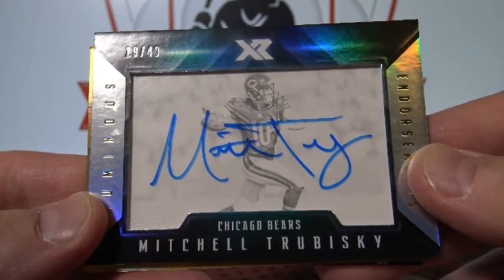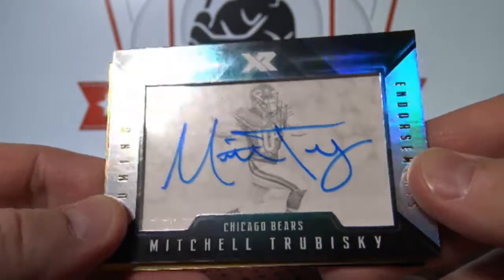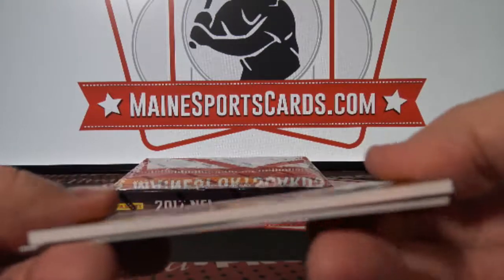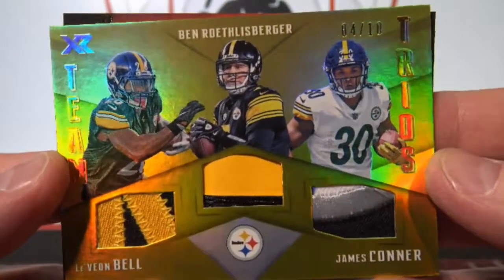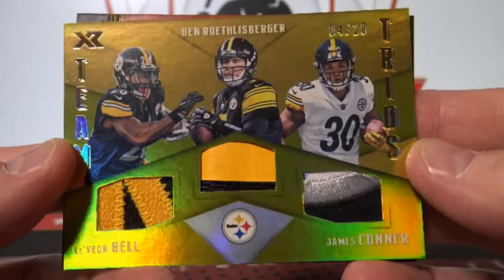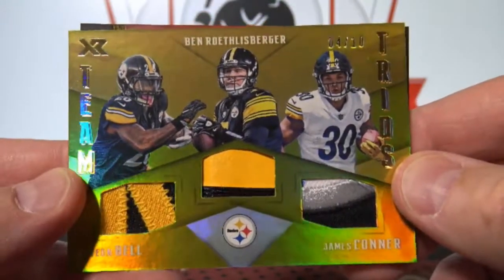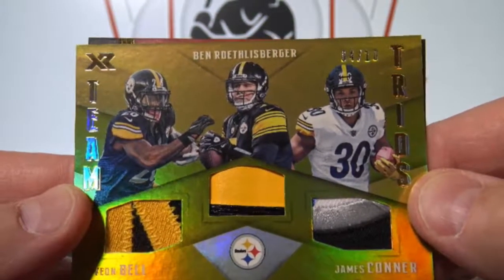Where are they? Robert, M.I. Very nice. And behind it, super short print, triple patch, 4 of 10, Big Ben, Le'Veon Bell, and James Conner. Four of 10. Look at those patches. To Pittsburgh, Derek, M.A.